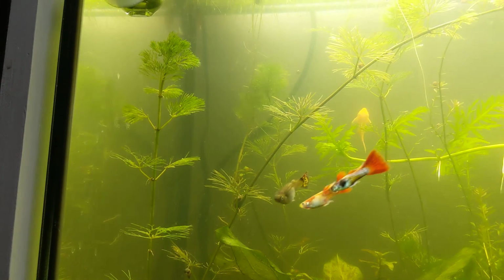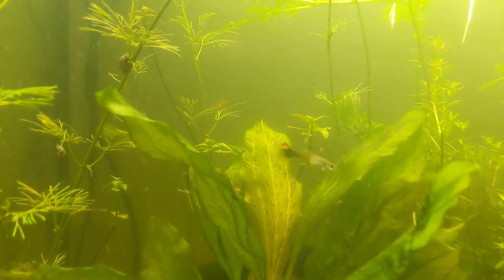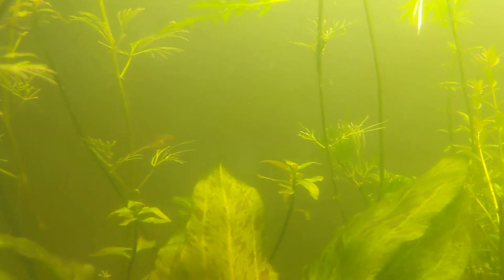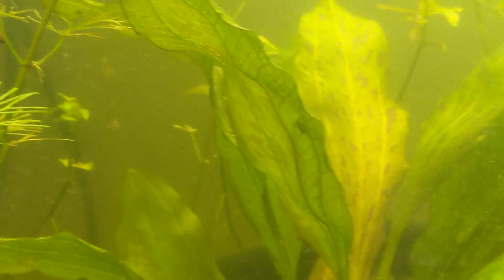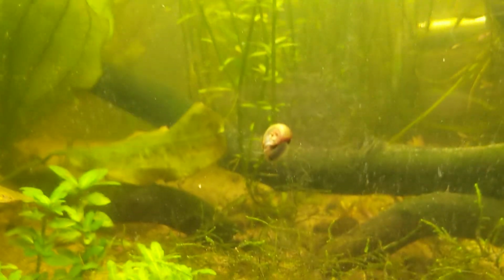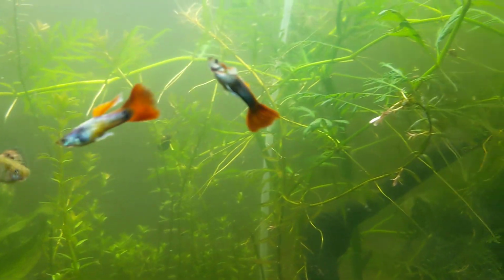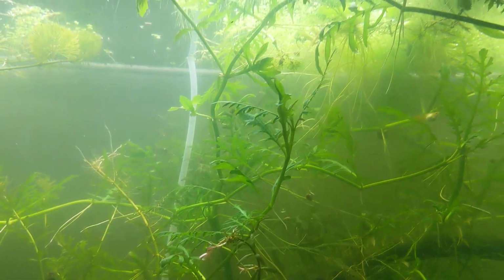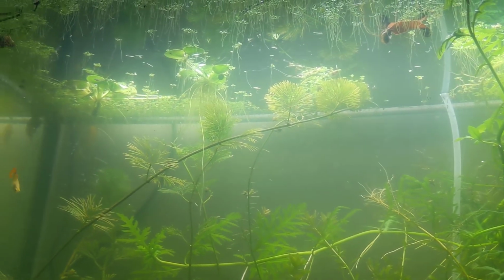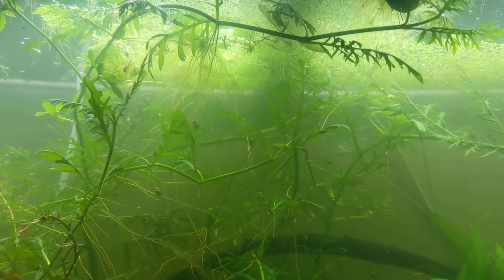Kabomba green and Kabomba purple, both in this tank. What else? There's Ludwigia repens back in the back here. I think that's pretty cool. Then my little section of non-North American plants, the Java moss, but also the Rotala rotundifolia and the hygro plants. There is some frogbit growing in it. That's a South American plant. It's whatever, I'll pull it.